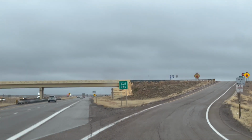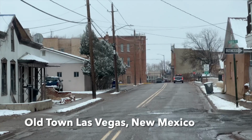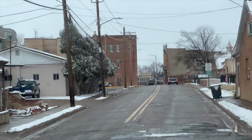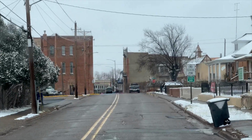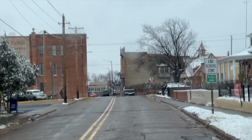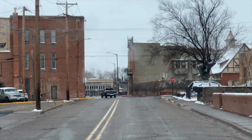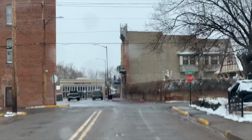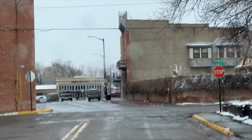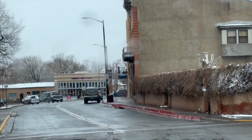It does take more time, but it does take you through some more interesting terrain. Okay, this is obviously the old town. It's supposed to be kind of a charming old place. It is said that the Route 66 travelers would take the detour to Las Vegas sometimes. It's about 5 miles one way off of the Route 66 path. But if they needed supplies or food or car repairs or whatever, they would take the detour and come here.